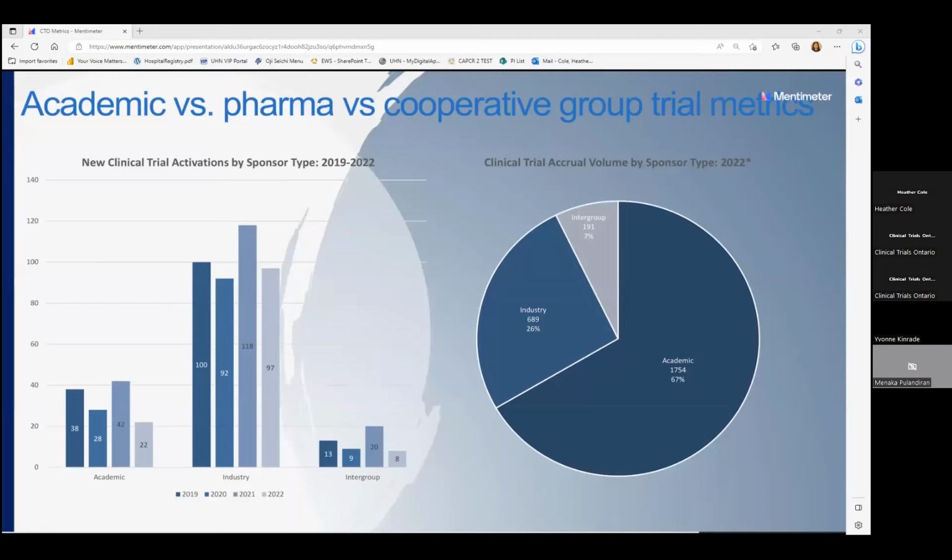And this is not uncommon for us, where we have a lot more academic accrual than we do new academic studies or industry studies. Much like many people, when we dig into this, we start to realize that we put a small number of patients onto a large number of industry studies, largely due to molecular profiling and needing those exact matches.